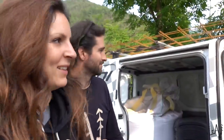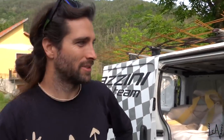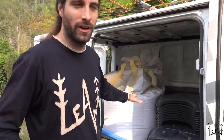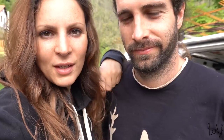It's hot today. We arrived safe with the van. It was challenging because we are super heavy. Yeah, and the hill is super steep. Now we will have to unload all this stuff. We have 1,500 kilos of sand with small rocks that we have to bring down there with the wheelbarrow. Yes, but all of the process will be for another video. Yes. We will call it for today.